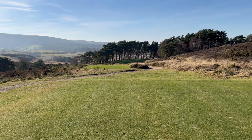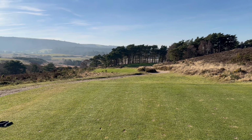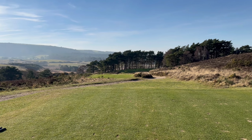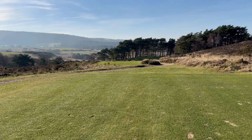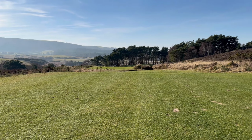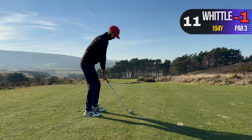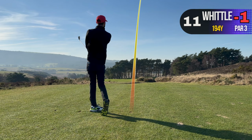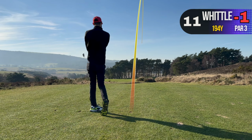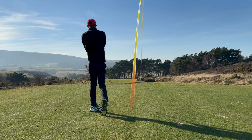We've got 174 playing 159, downhill, downwind. You can just about make out the pin there in the shadows of the trees. So I'm just going to go with an 8-iron. Hopefully, should be enough. All right, hit a really good 8-iron there. It looks like it's pin high, just to the right of the pin. Should be a good chance of birdie.